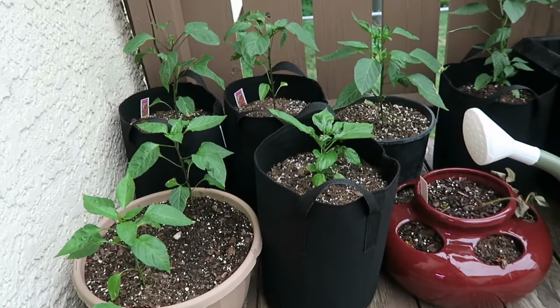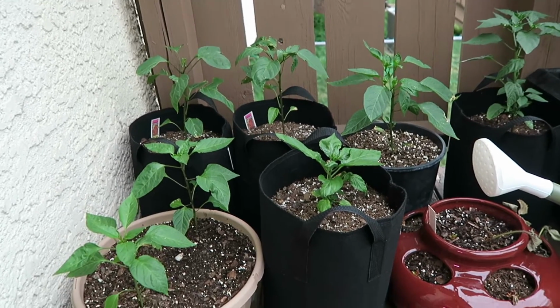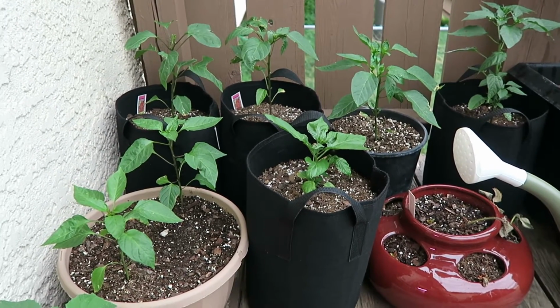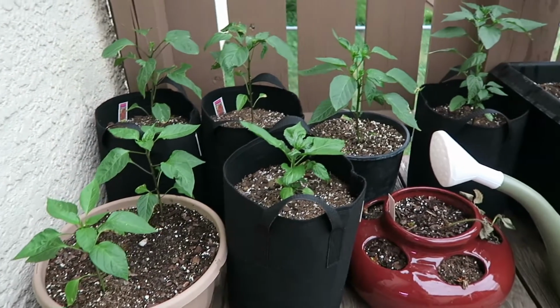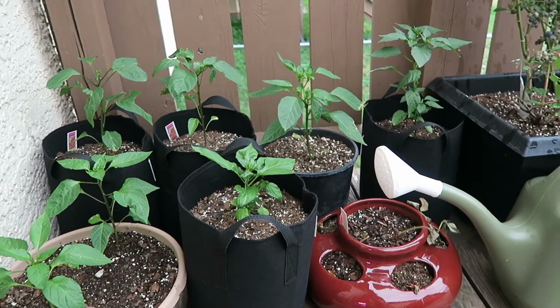And then over here are my peppers. They're looking really, really good. Except for some reason those 2 in the back corner are looking a little bit rough. Other than that, the other ones look pretty great.